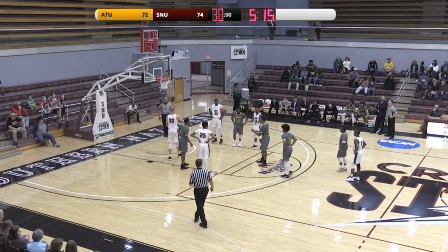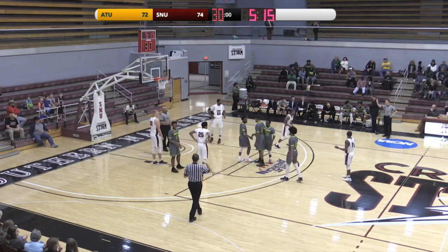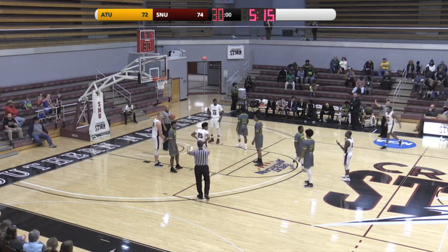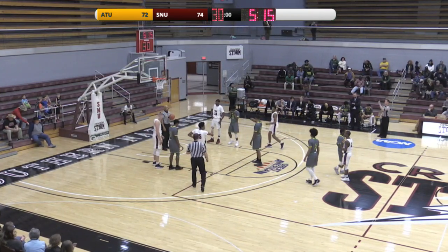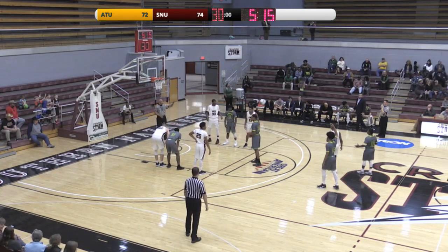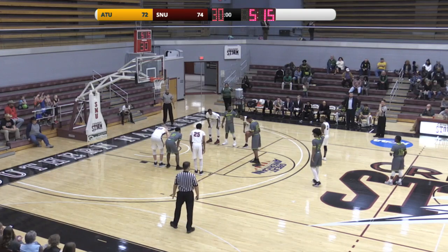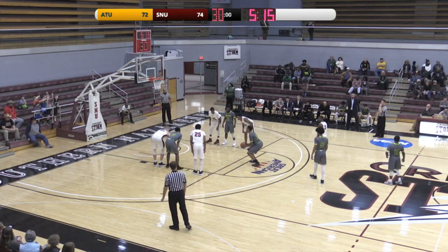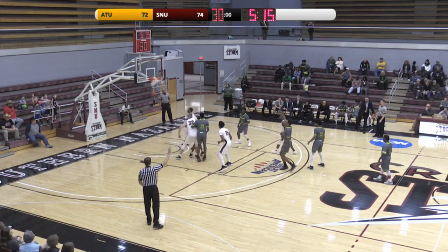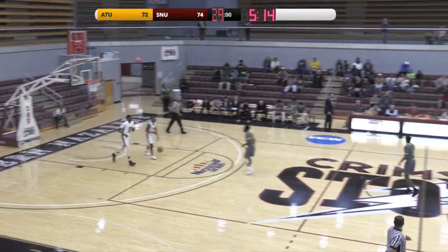First free throw up and is short. So the foul situation piling up for SNU. Charles and Johnson off the bench, both with 4. Quaylen Newton has 3, and Micah Spate has 3. Leonardo Edwards with 4 for Arkansas Tech. Then Glasper, Woods, and Williams all have 3. Second free throw good for Woods.